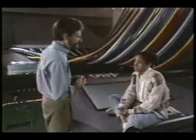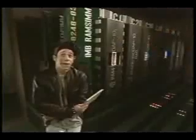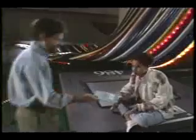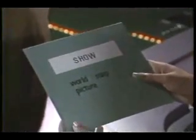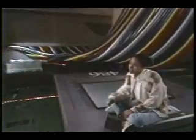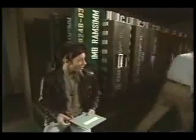Okay, now what? Well, I need the next instruction from RAM. I was just there. Oh, I need another instruction. Where have you been? I've been waiting. Here you go. All right, here it is. Show the world map picture. Well, I need you to go get the world map picture. Back to RAM. Oh, I need the map back. Well, let's pick up the pace. Come on.